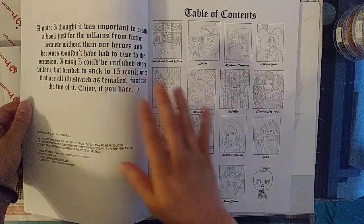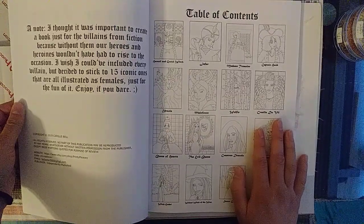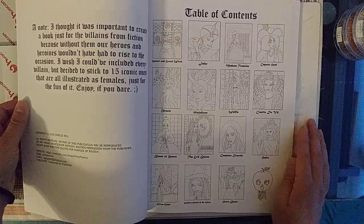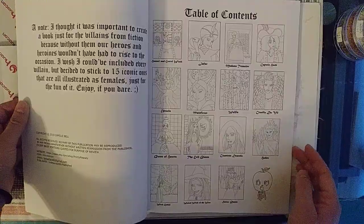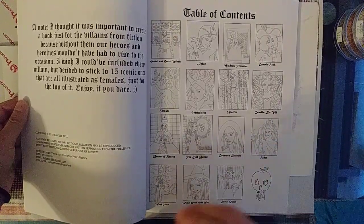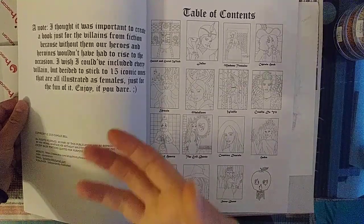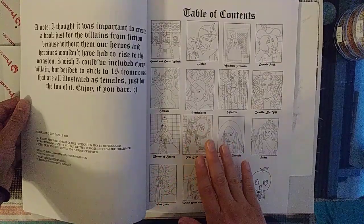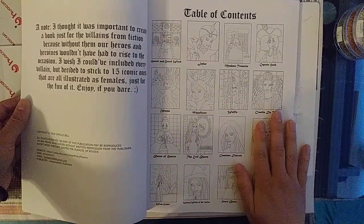And then here's just a little note from me talking about why I decided to do a villain coloring book, and just saying I wish I could have included every single one, but some I just couldn't get, I couldn't see the end result for it, so I didn't end up drawing it. So I just decided to stick to 15. This is the table of contents.